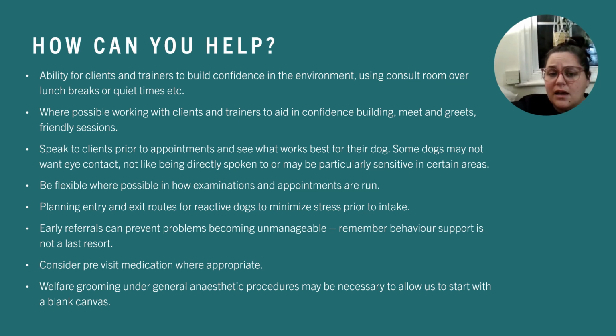Early referrals can prevent problems becoming unmanageable. This is a really key thing. Behaviour support is not a last resort. We are here for those dogs that we can't do anything else with. But getting those referrals in nice and early, when the dog's starting to get a bit worried at the vets, or those dogs that come in and want to hide under a chair, don't want to come out, don't really want to be touched, and just shut down and let you do everything.